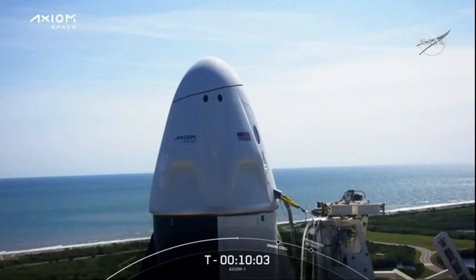Dragon, SpaceX, confirmed crew displays are configured for launch. SpaceX Endeavour, we confirm they're configured.